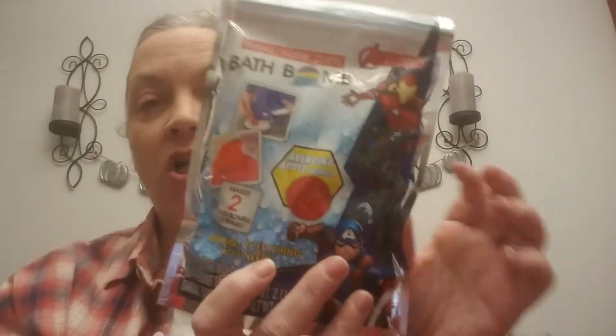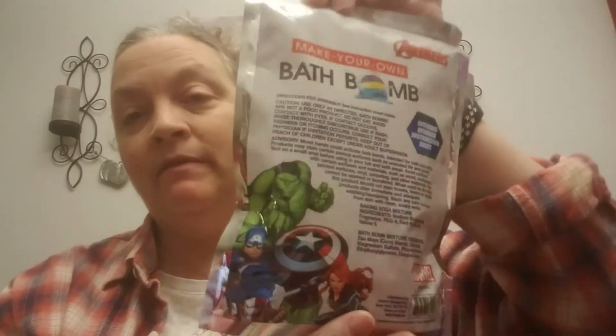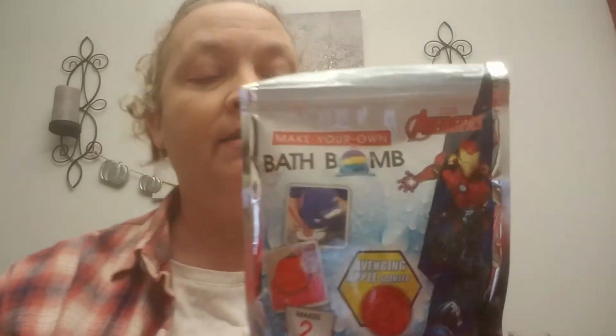Then, let's just go on with the kids' stuff. I got this, it's a make-your-own bath bomb Avengers. It's Avenging Apple Scent. It makes two bath bombs to share. So I thought that was kind of interesting. I only found the Avengers. It would have been nice if I could have found a girl one, but, you know, that's fine. It contains everything that you need for a dollar. That's not bad at all.